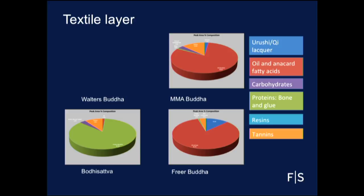And these pie charts allow us to quickly compare the components. For the oil that's present in the Met and the Freer, it's not possible to identify the specific oils used, because with the exception of tung oil, which was not seen in these objects, the fatty acids from the lacquer itself interfere in oil identification. There are markers for heat-treated oils, and the Bodhisattva's lacquer did include those markers. Hence, we can say that it has a small amount of heat-treated oils. As you can see, the red sliver in that one is much smaller.